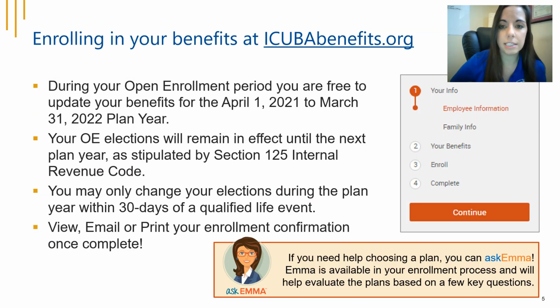Enrolling in your benefits is easy. You just visit ICUBAbenefits.org to complete the open enrollment process. During this open enrollment period, you're free to update your benefits for the April 1st, 2021 through March 31st, 2022 plan year. Your open enrollment elections will remain in effect for the duration of the plan year as stipulated by the IRS Revenue Code. You may only change your benefit elections during the plan year within 30 days of a qualified life event, for instance, if you get married or you have a baby. And then at the end of your enrollment, you can view, email, or print your enrollment confirmation, and Emma is also available to assist you if you have any questions.